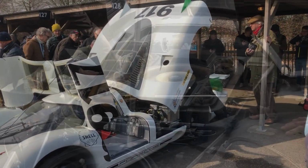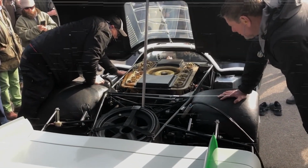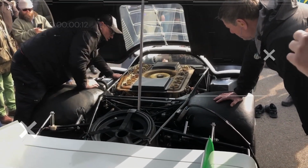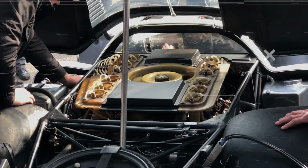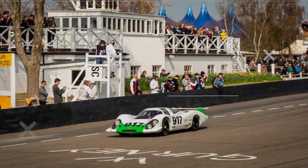Powered by a 4.5-liter flat-12 engine, the 917K produced 580 horsepower and could reach speeds of up to 240 miles per hour, making it one of the fastest cars of its era.